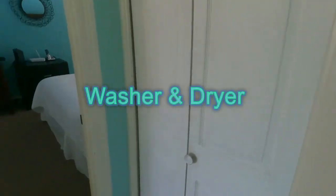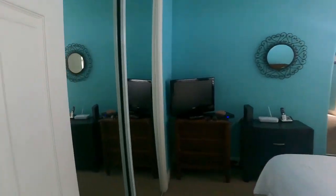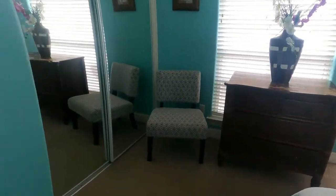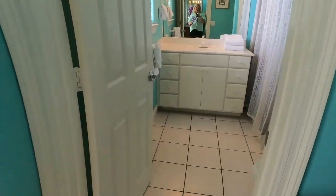Lots of storage, tons of storage in here so far. Two closets in the hall, and then this is the master bedroom. Lots of closets, lots of mirrors. Sitting area, master bathroom.